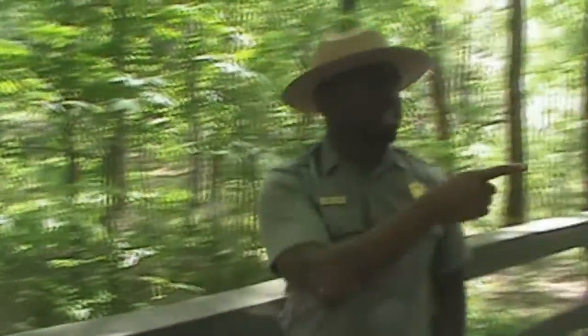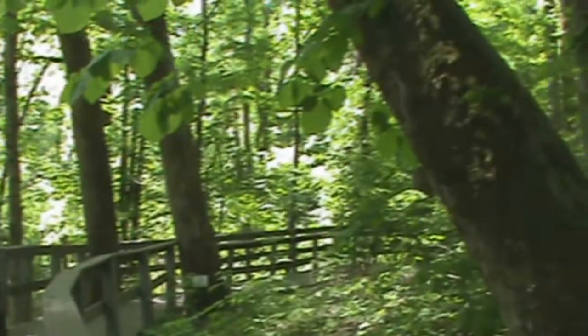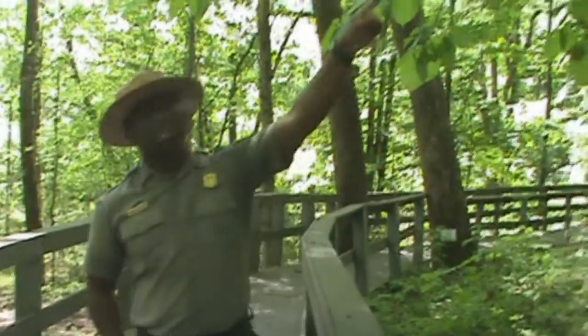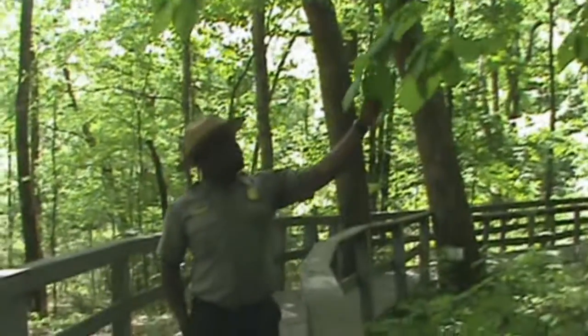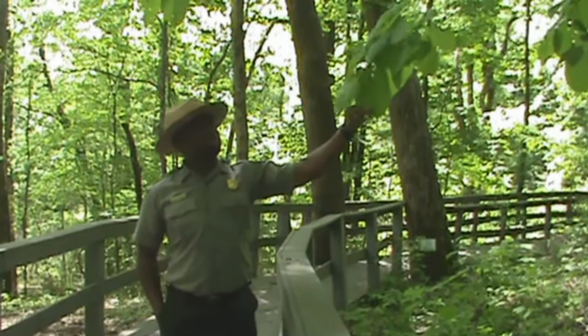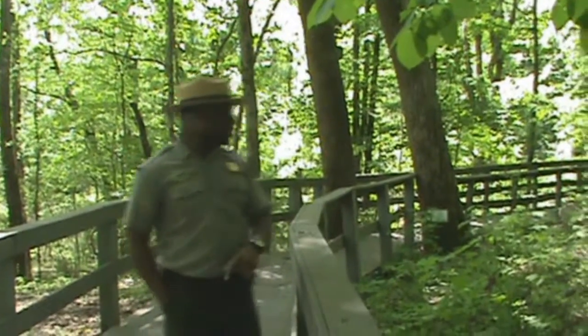Let's look at this tree. This is a basswood tree. It was a medicinal tree. They used it for headache and stomachache medicine. They would boil down the leaves. These elephant, well, that's a buck, that's buckeyes. These elephant-like leaves, they would boil those down into a tea. That's what they would do. So this is your basswood, and those are May apples.